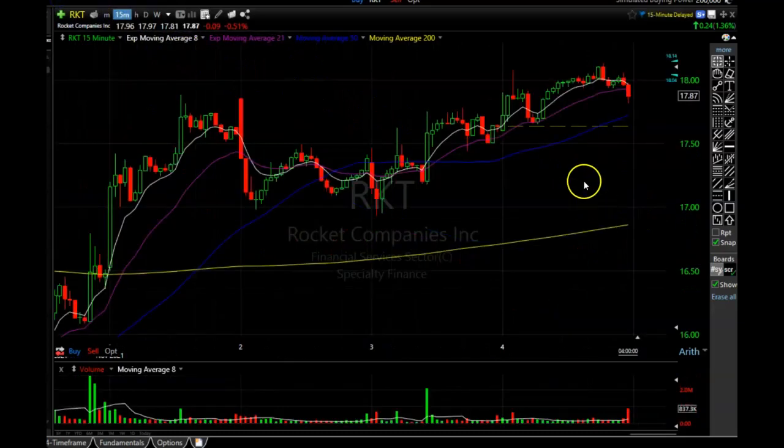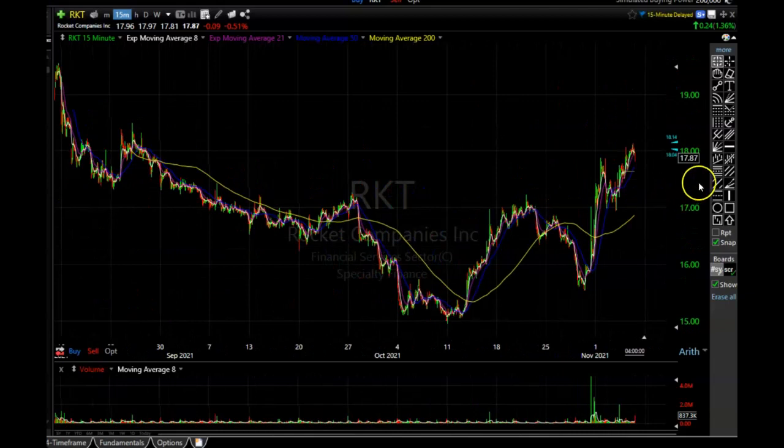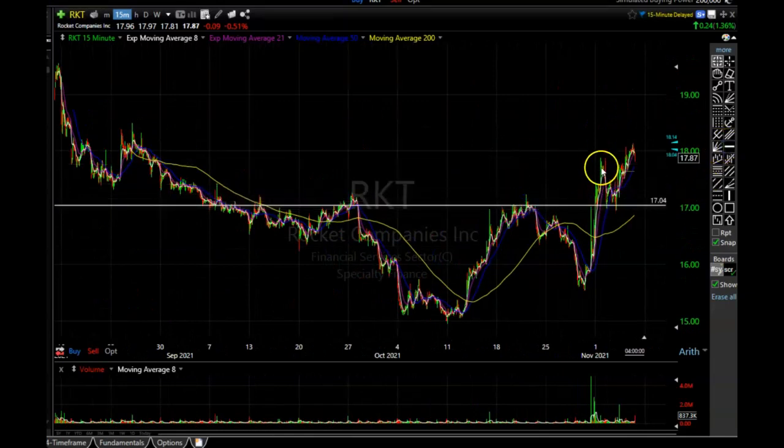But if we go to that 15-minute chart real quick here, back it out a little bit, you can see that clear-cut resistance area that it broke through, came right back down, tested it, and then took off. So I probably should have got in once it tested that area and started to move back up, because I wouldn't be a bit surprised if this one moves higher tomorrow.